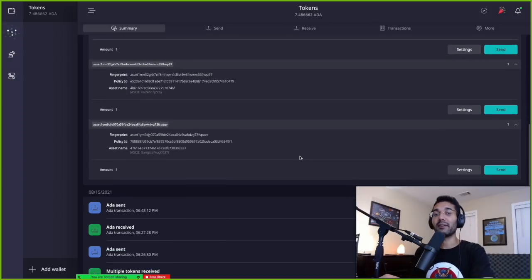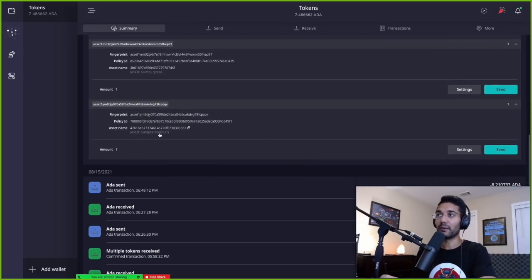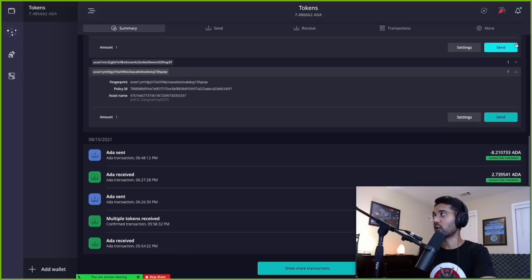I would recommend if you have a lot of tokens, it might be best to use something like CC wallet or the NAMI wallet where you actually have a visual of the actual NFT within the user interface. It makes things a little bit easier. But those are just some best practices that I like to look for. In this case, we can see Gangsta Frog. This is the correct token. So it's very important that we are sending the correct token in order to complete this transaction.